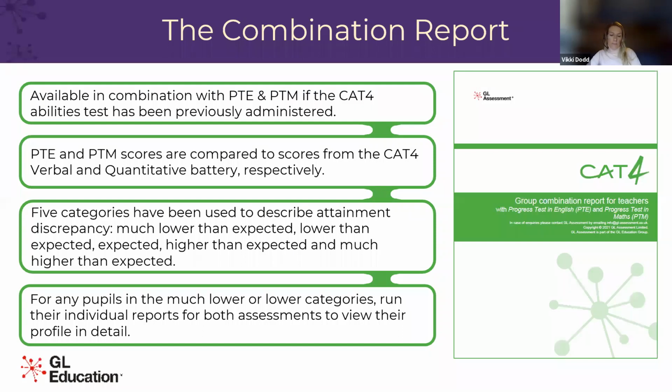We advise to use the combination report to identify students in the much lower and lower categories within the combination report, where their discrepancy category is much lower or lower, and that indicates that they are underperforming students as indicated by their ability from the verbal and quantitative batteries.